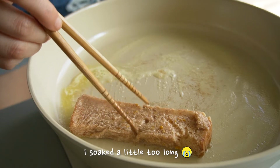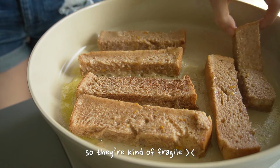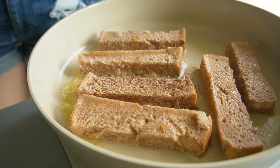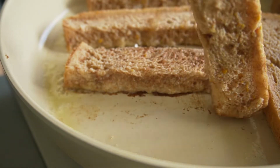A word of caution if you're making French toast, don't let your bread soak for too long or else it'll become really hard to handle. And the texture will be a little bit weird later. But you know, what's done is done, so we'll just eat these.